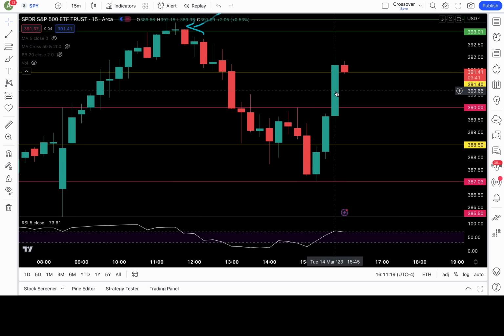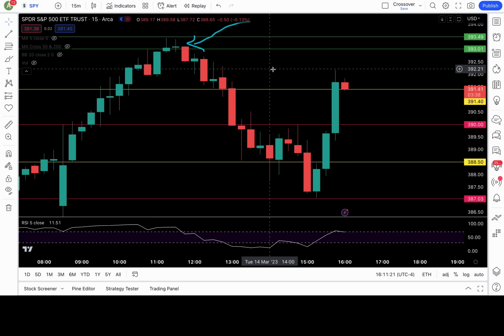So that's when I look for calls, when a resistance clears on the 15-minute chart. That's when I look for puts, when a support level breaks on the 15-minute chart. Does it always work? No. That's why we need risk management. We need to respect our stop loss. And we need to not trade with our egos.